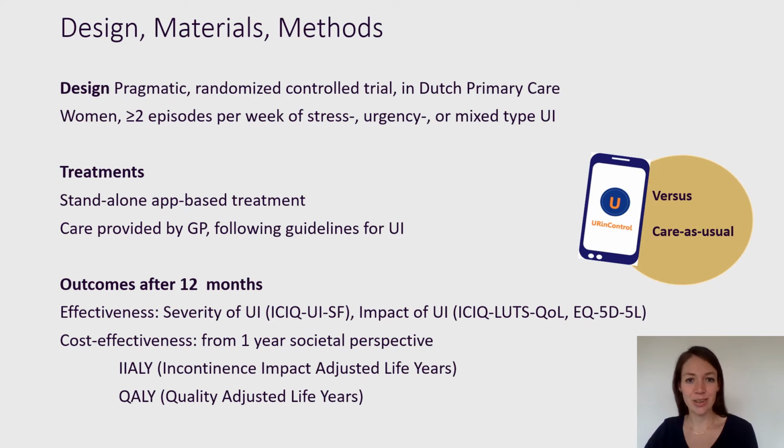So how did we study this? Our design was a pragmatic randomized controlled trial conducted in Dutch primary care, and we included women with stress, urgency or mixed type incontinence who suffered from this 2 or more episodes per week. They were randomized to standalone app-based treatment or to their own GP, and after 12 months we assessed effectiveness based on severity of incontinence and impact on quality of life. Cost effectiveness was assessed from a 1-year societal perspective, and we used the eHealth and the quali. The quali is often used and based on a general measure of quality of life. The eHealth was derived from the incontinence-specific quality of life. I will further explain these measures later on.